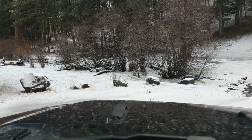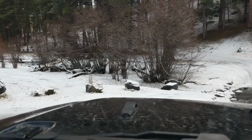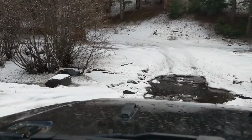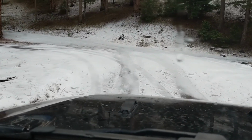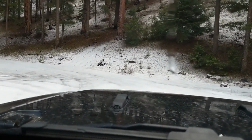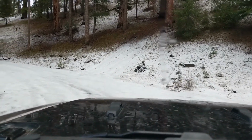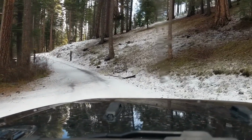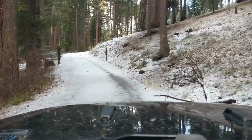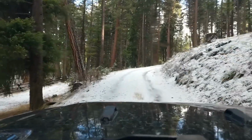So there's a series of 4x4 trails just off the main road here, and it looks like there's a little water crossing here. And then I don't know where the roads go from here, but there's a whole network of them according to the GPS. Looks like it's fenced off. And is the gate? Nope, the gate's open. Yeah. It's open. So we'll go up here a little ways and see what we can see. Yeah, gate's open. There's not a lot of snow. It's pretty.